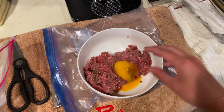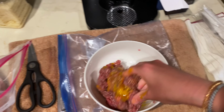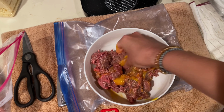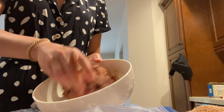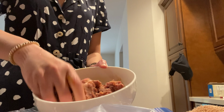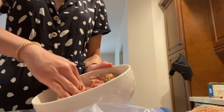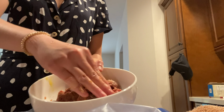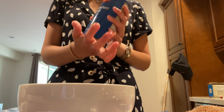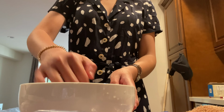And I'm gonna mix this up with my hands, really just massage it into the ground beef. Don't worry, I wash my hands really well. And I'll bring you guys back when I'm done with this. I think I'm gonna make her 3 juicy burgers, and I'm gonna top it off with a generous slice of Kerrygold cheese, and I'm gonna season with some salt, Mediterranean sea salt. Sprinkle a bit in, keep mixing it up.